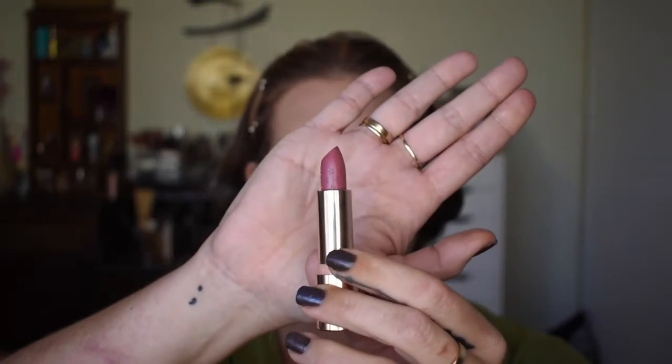The next colour is the Scorpio Moon. So this is a more darker mauvey nude. I must admit, I am actually really impressed with these lipsticks. They are beautiful feeling bullet lipsticks, nice creamy finish, not too matte, definitely feel nice on the lips. So we'll have to see how they wear.